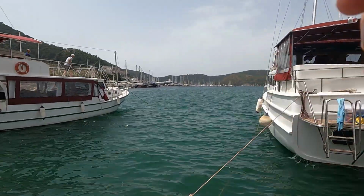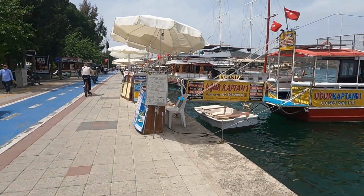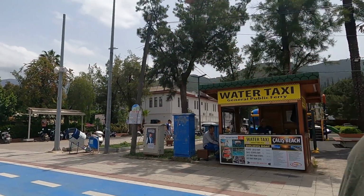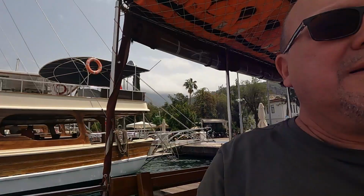Our taxi's over there somewhere, I think. And we're back. So up this road here, follow it along, and the water taxi will be on the right. That's it, we're back at the water taxi now. Jump on the boat. Back on the old taxi, right up the front. Back to Çaliş, and then just cab back to the hotel for lunch.